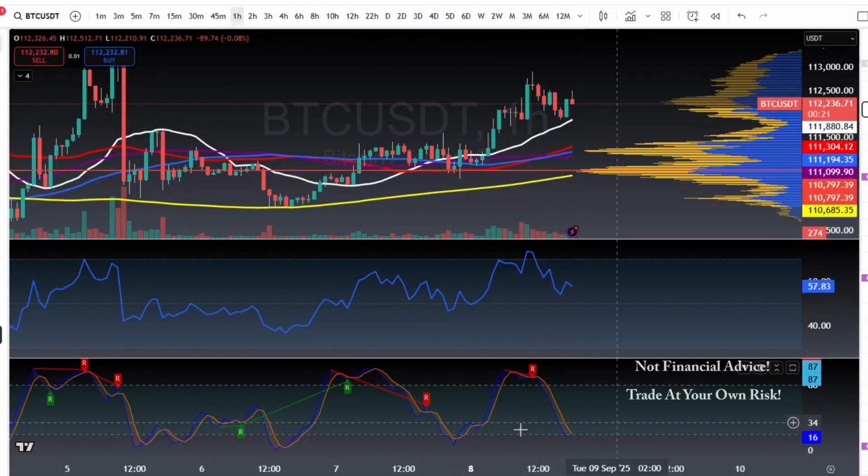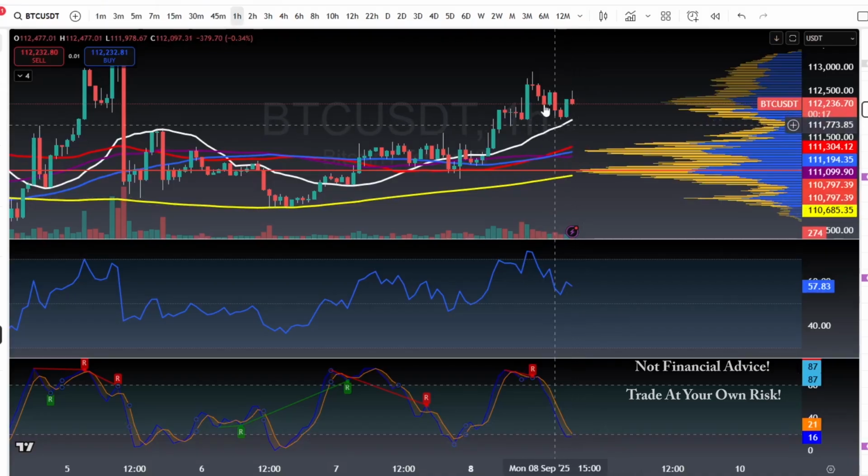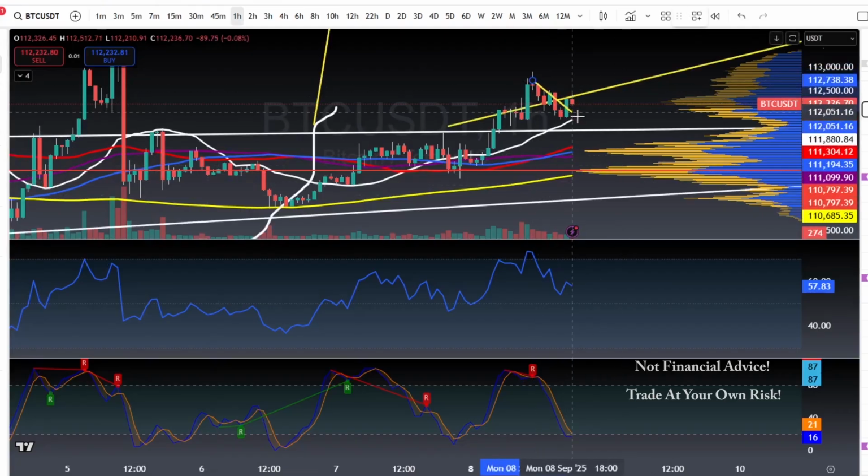Now on the 1-hour chart, stochastics are on the way down. We still have some more room to continue going down a little bit, but we are above the 21 moving average. We tested it here. That was 111,880, and this kind of looks like we're doing some type of a falling wedge here, and that's probably already breaking out. But let's see what the measured move of this would be.